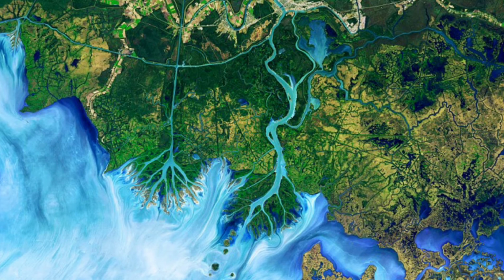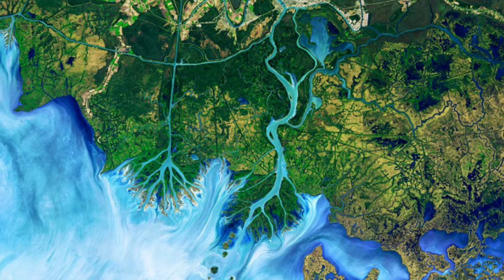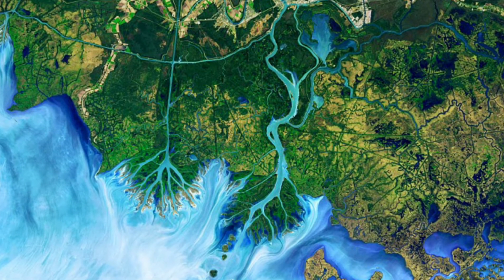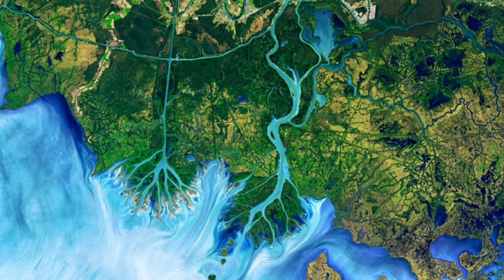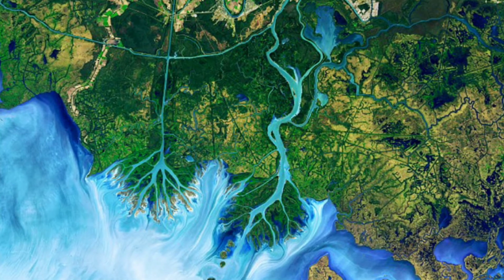12 out of this world images of Earth taken by Landsat satellites. The following amazing images of Earth from space were snapped by satellites in the Landsat Project, a joint venture between NASA and the U.S. Geological Survey. The project is the longest continuous space-based record of Earth in existence.